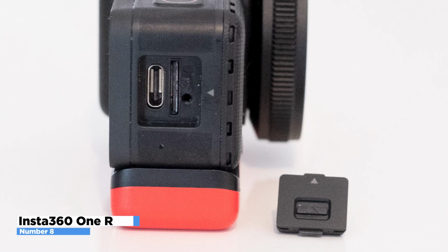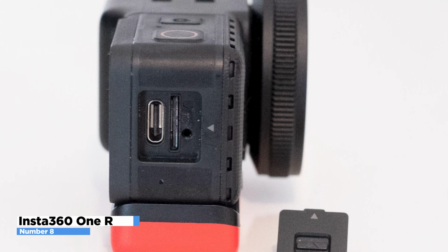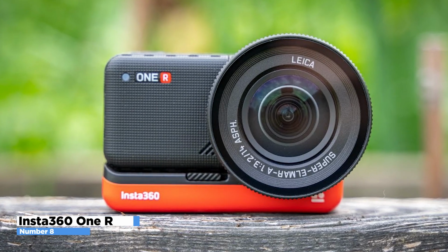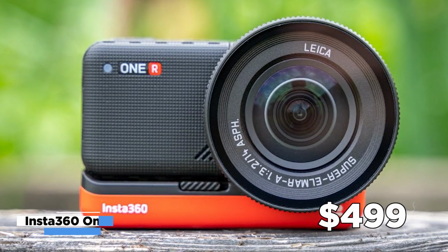Battery is a drawback in this model, with it having only 1,190 mAh, which runs at approximately an hour only, or 70 to 80 minutes, depending on its setting. You can find this model almost anywhere in the US for a retail price of $499.